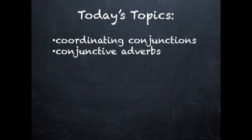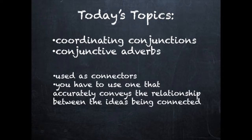All right, in our third grammar mini lesson, we're going to be talking about conjunctions. We're going to talk about coordinating conjunctions, and we're also going to talk about conjunctive adverbs. Both of these are used as connectors inside sentences or between sentences. You have to use the one that accurately conveys the relationship between the ideas that are being connected.